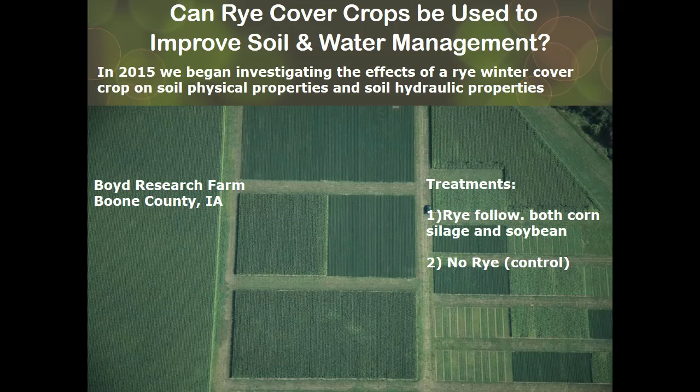So for our current project, it's at the same sites that we used for the previous study. The same treatments are in place. These treatments have been in place for a long time now. The rye cover crop has been in place since 2001, and these fields have also been in no-till since 2001. So it's a long-term study, and for our current project, which began in 2015, we are looking at the rye cover crop's effects on soil physical properties and soil water retention.